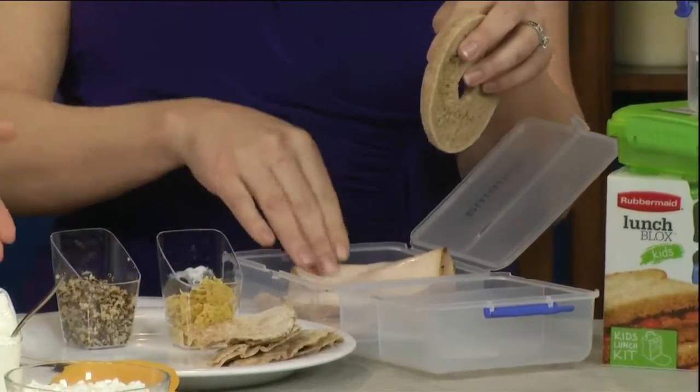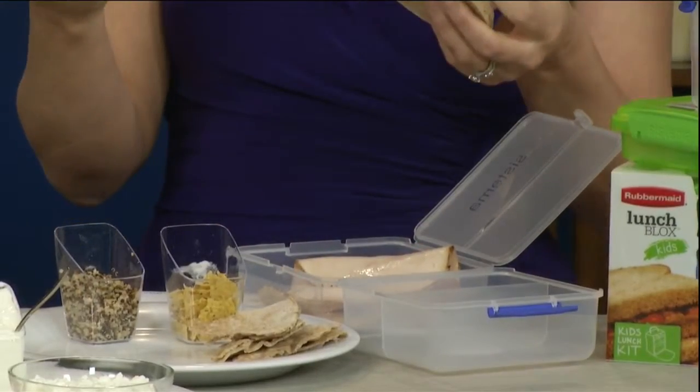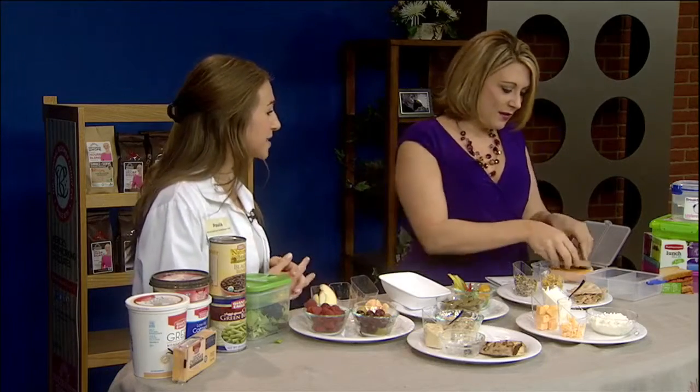And then I got some cheese from our deli section too, so we're going to throw on a slice of Colby. A good slice. You're not trying to give me the thin one that's 10 calories. Right. We're actually getting a slice of decent cheese. Exactly. Okay. And you can put the top on that sandwich. So our sandwich is done.